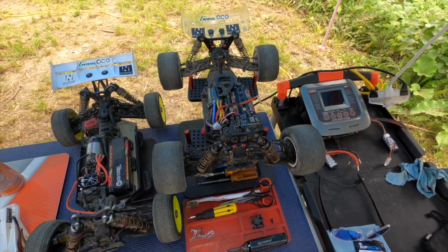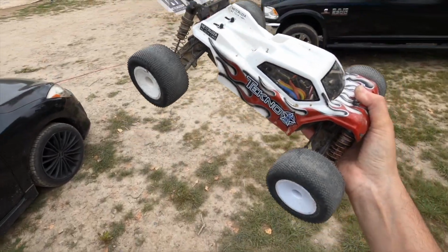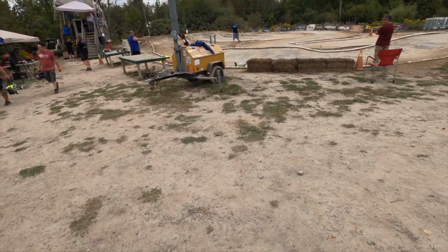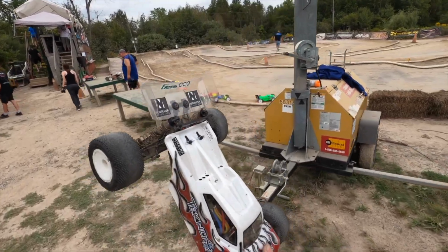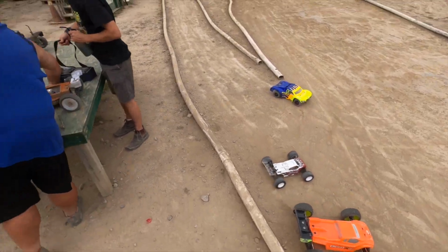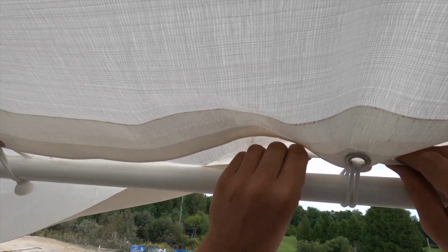We're going out now for a combined SCT 4x4, mini truggy and electric truggy race. There'll be 9 racers, 8 scale and 10 scale altogether. Anyway, this is Crestwood RC Raceway for their race 6 of their season. Alright, let's get up there and do this.